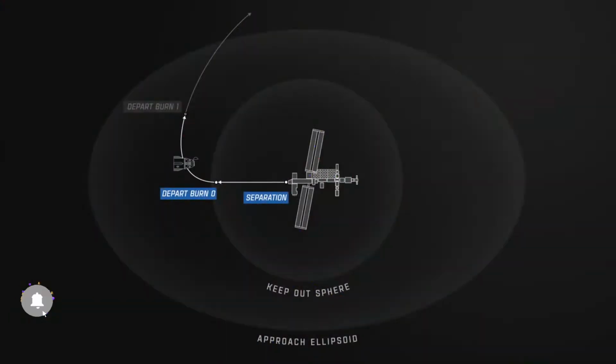Keep out sphere has its own set of rules, is a line about 200 meters away from the International Space Station, so we'll get right outside of that, and we'll wait towards depart burn 1. Depart burn 1 will send Dragon outside the approach ellipsoid. You can see the graphic here. Dragon's trajectory will take it zenith. It'll take it above the International Space Station, and from there it will slow down until it executes depart burn 2, which allows the Dragon to decrease its altitude and get to a trajectory about 10 kilometers below the International Space Station in a co-elliptic orbit.